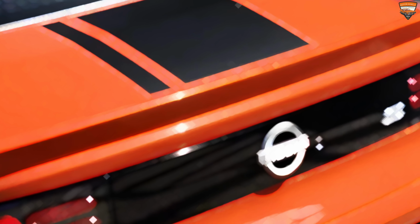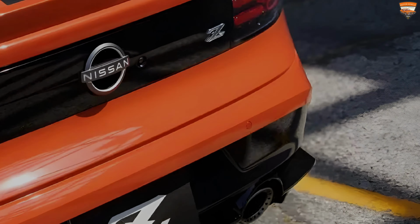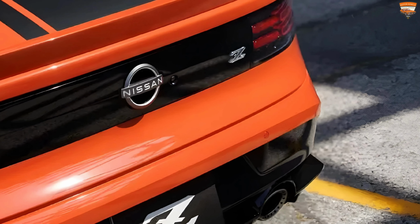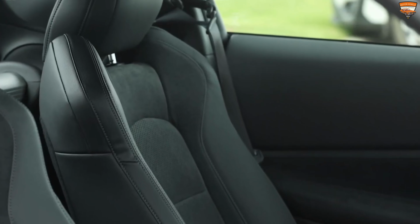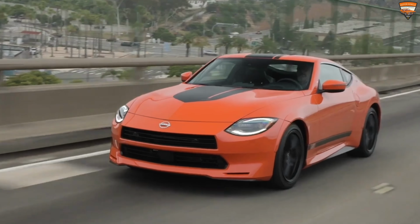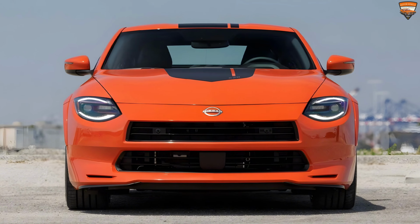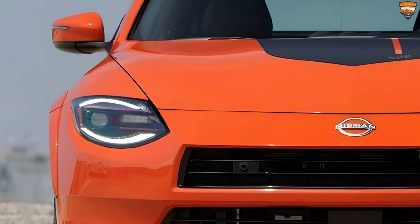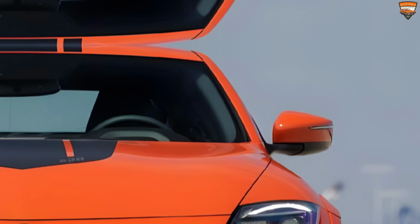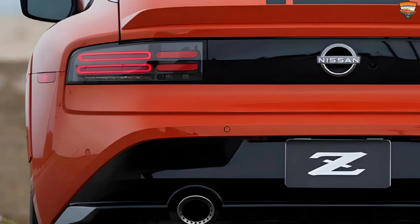Nissan is celebrating the 55th anniversary of the iconic Datsun 240Z, which first hit the roads in 1969, with this stunning special edition. The Heritage Edition is based on the Z Series 400 HP performance trim and will be available in limited numbers later this summer, starting at $60,275.